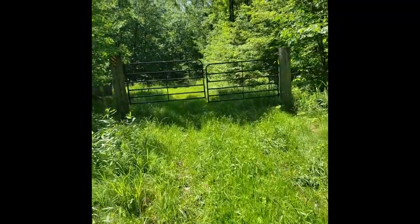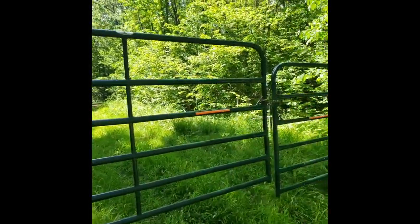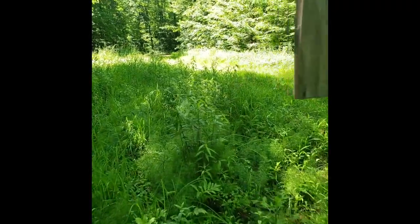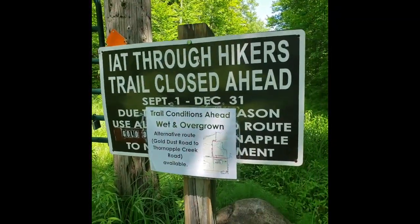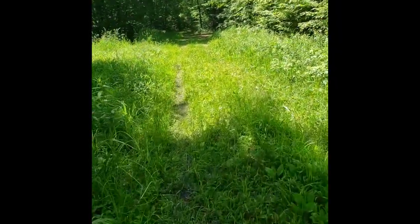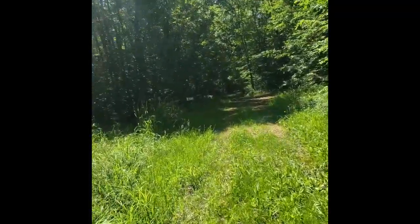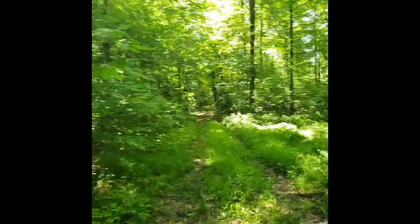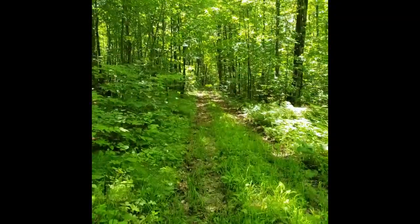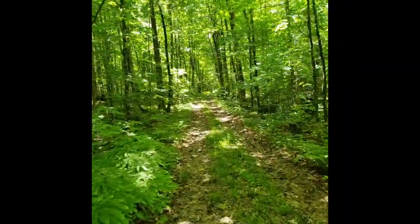So here's the gate at the old Partridge, Gold Dust Road. There's a lock on the gate. Either it's fake locked or the guy had a key, that had the ATV. It's the same sign that we saw before. Well, anyway, I'm done with that part of the trail that has an alternate that I didn't take. I'm glad I went ahead and did the regular segment instead of the alternate, because the alternate would have been just a road walk, and that's fine, but this was much prettier and much more of an adventure. So I'm glad I did that.